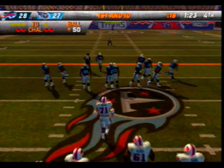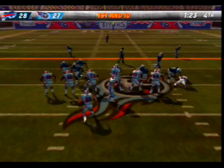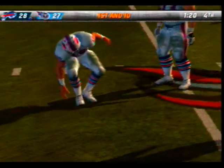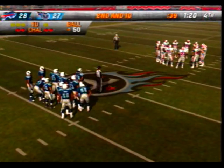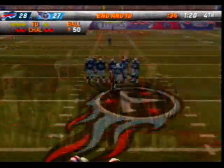The Bills will start the drive at the 50-yard line. First and 10. Thomas, the lone back, gets rid of it. This pass is incomplete. He felt the pressure and got rid of the ball. That's what the defense has been talking about. Make this guy throw it before he's ready.